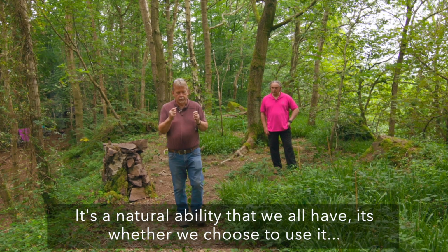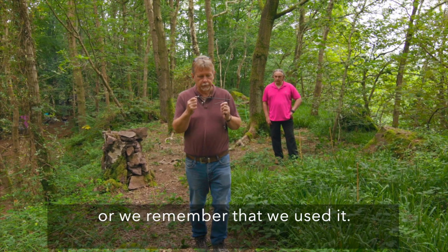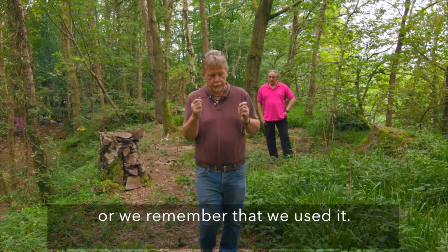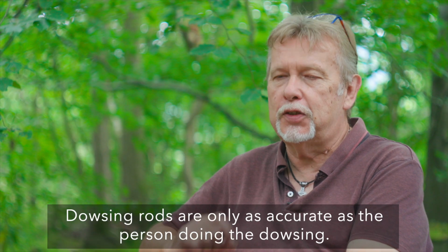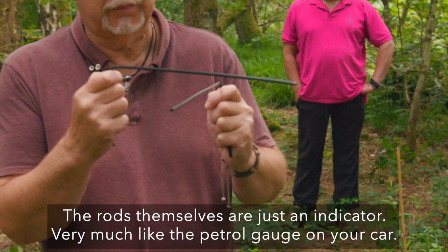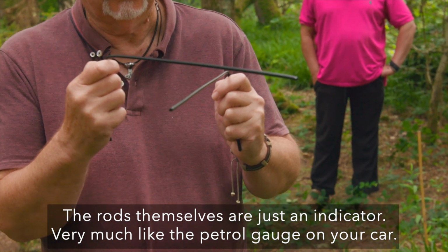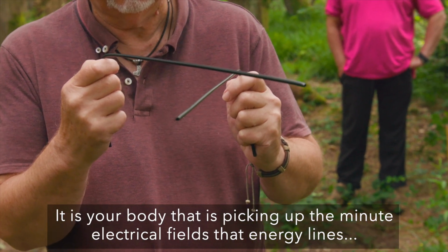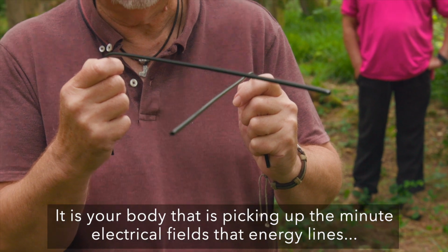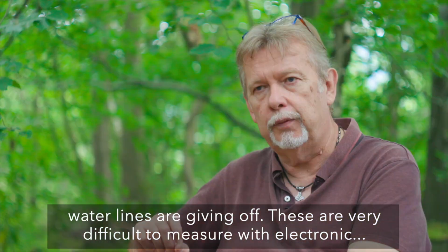It's a natural ability that we all have. It is. It's whether we choose to use it or whether we remember that we used to use it. Dowsing rods are only as accurate as the person doing the dowsing. The actual rods themselves are just an indicator, very much like the petrol gauge on your car. It is your body that's picking up the minute electrical fields that energy lines and water lines are actually giving off.